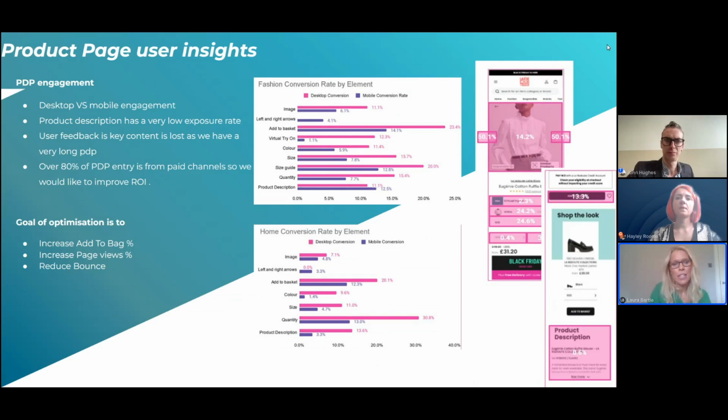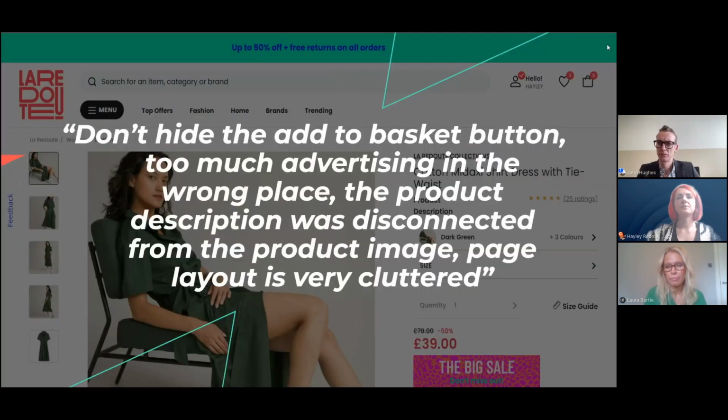So the objective is to increase engagement on all key parts of the page in a hope to also reduce bounce rate, but increase page views across the website and try to get the conversion rate a little bit better than it is on mobile. It obviously will never be as good as desktop, but we hope that we can get it better than it is. Yeah, definitely. Perfect.